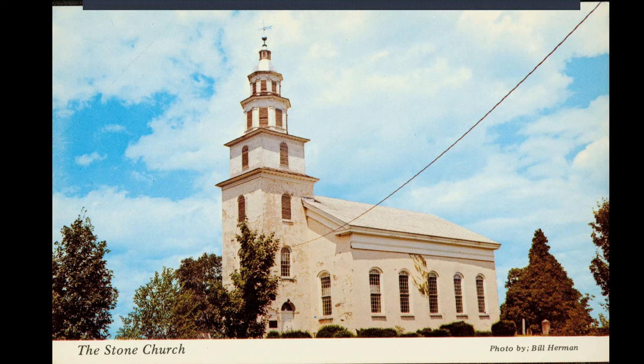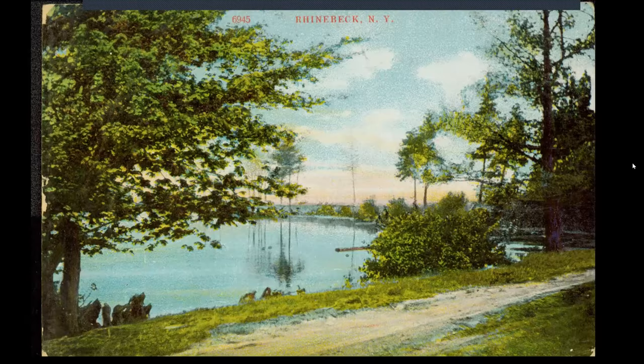So the next four cards, I'm not even sure they're of Rhinebeck. They're bucolic scenes saying Rhinebeck, New York, a beautiful water. This could be the Rhinebeck Kill. It could be the Crystal Lake. Not sure. It's not specific.